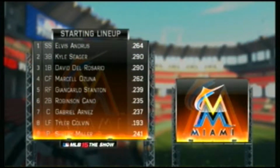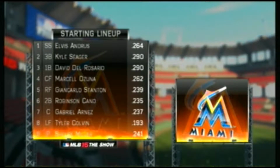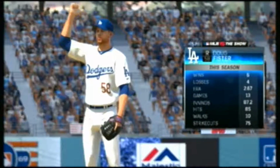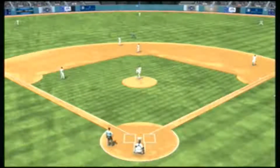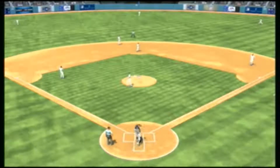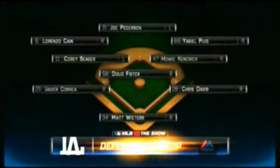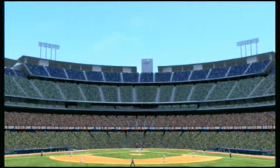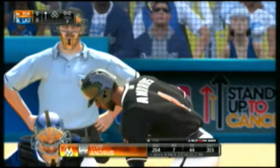We'll hear plenty more from the guys moving forward, but before we do, let's have a look at the starting lineup for the visiting Miami Marlins, as their order here this afternoon will look like this. They'll go to work against the sinker ball specialist, former Tiger right-hander Doug Fister. And behind him defensively, the Dodgers will line up like this. Elvis Andrus will step to the plate now as we're ready to get this one underway. Shortstop, Elvis Andrus.